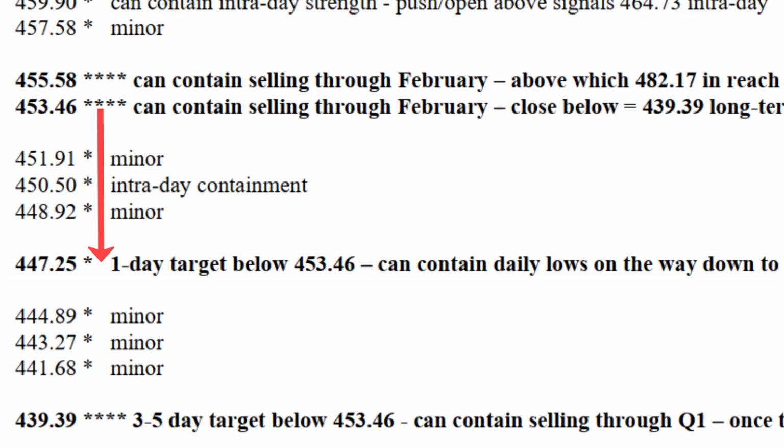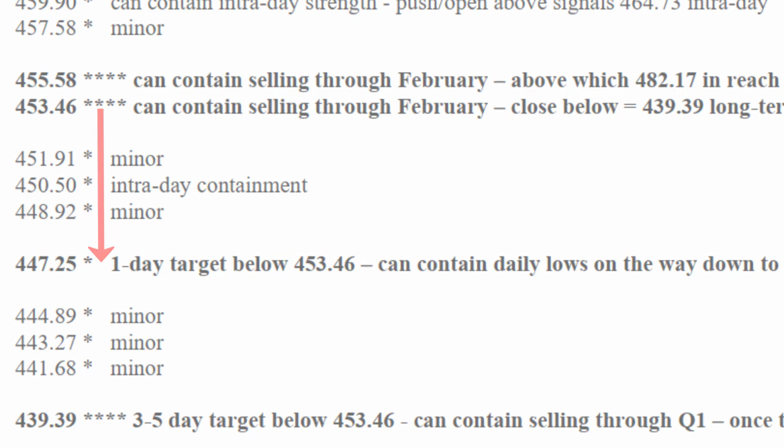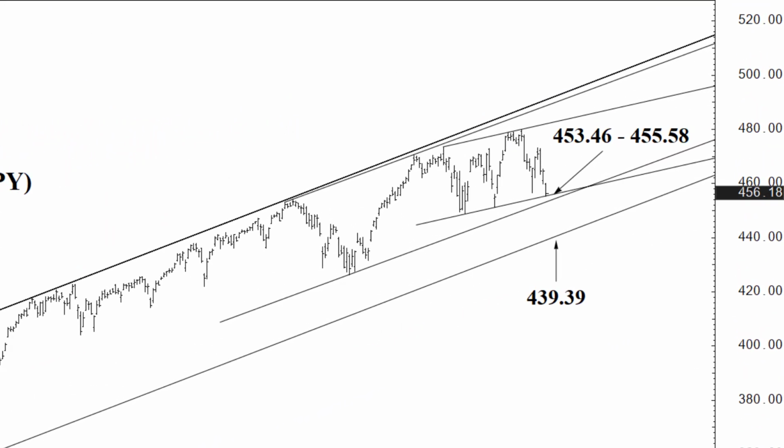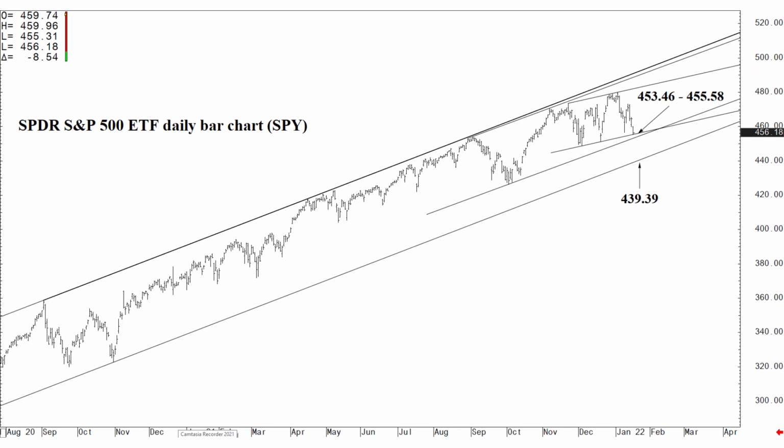Now, overall, closing below 453.46 should yield, I'm going to say it could actually be by this Friday's close, quite possible. But by the end of next week at the very latest. I think it's likelier to be within 2 to 3 days, but it could stretch into next week. The 439.39 longer-term channel bottom becomes, let's just call it, a 3 to 5 day target below 453.46. That formation at 439.39 is able to absorb selling into the second quarter, and above which we still exist within the confines of a long-term bull market by that measure.